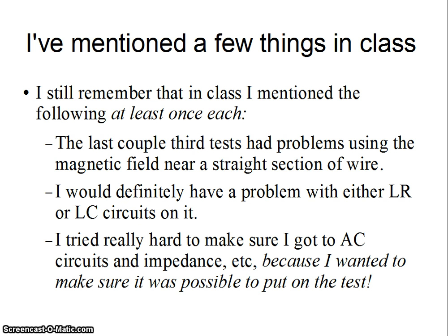I note that I tried really hard, and I said this, I tried really hard to make sure that I got to AC circuits and impedance and all the things about impedance and phase, because I wanted to make sure it was possible to put on the test. If you didn't wonder why I would make sure I got it so that I could put it on the test, think about it. I'm probably going to put that on the test. It may not be a huge problem, but it will be there.